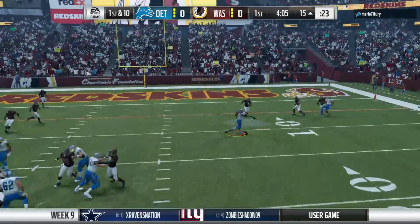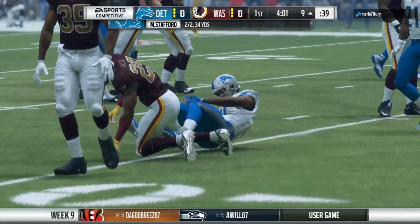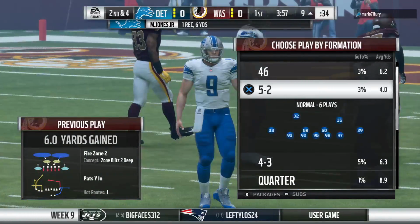Now a first down throw. Stafford. He completes it to Jones. And now they're inside the 10 as he's brought down at the 9. A gain of 6 there on first.